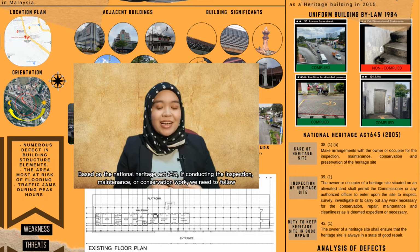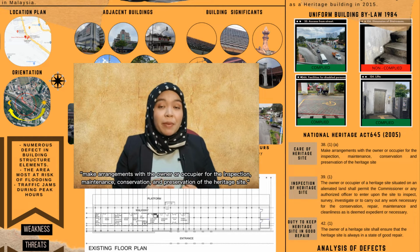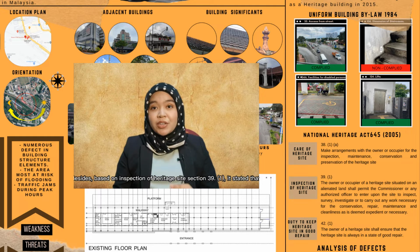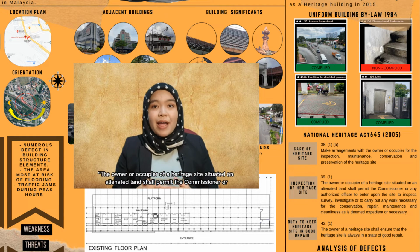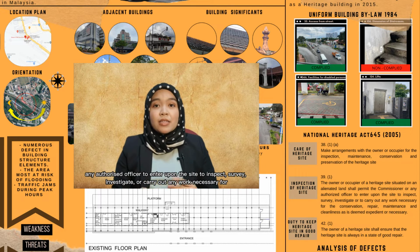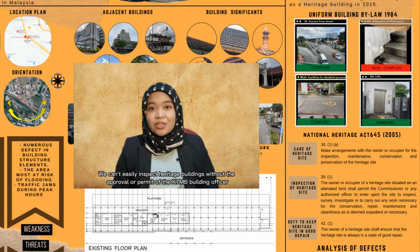Based on the National Heritage Act 645, if conducting inspection, maintenance, or conservation work, we need to follow the Act under care of heritage sites, Section 38.1a, which states to make arrangements with the owner or occupier for the inspection, maintenance, conservation, and preservation of the heritage site. Besides, based on the inspection of heritage site, Section 39.1, it states that the owner or occupier of a heritage site situated on alienated land shall permit the commissioner or any authorized officer to enter upon the site to inspect, survey, investigate, or carry out any work necessary for the conservation, repair, maintenance, and cleanliness as is deemed expedient or necessary. We can easily inspect heritage buildings without the approval or permit of the KTMB building officer.